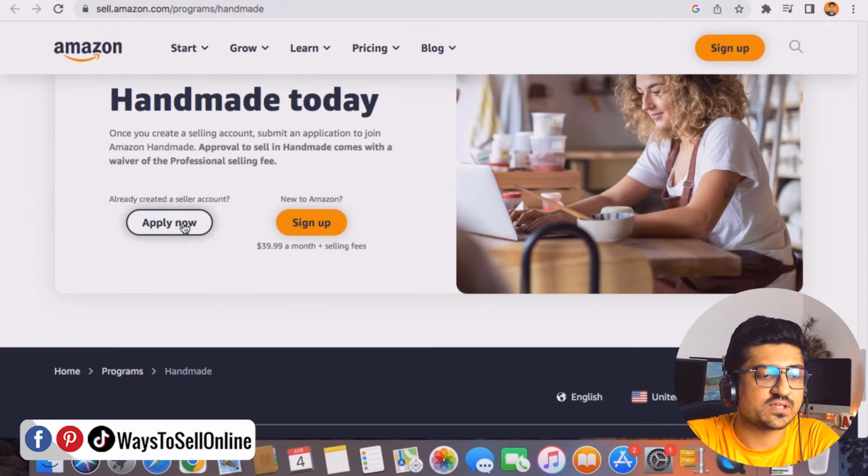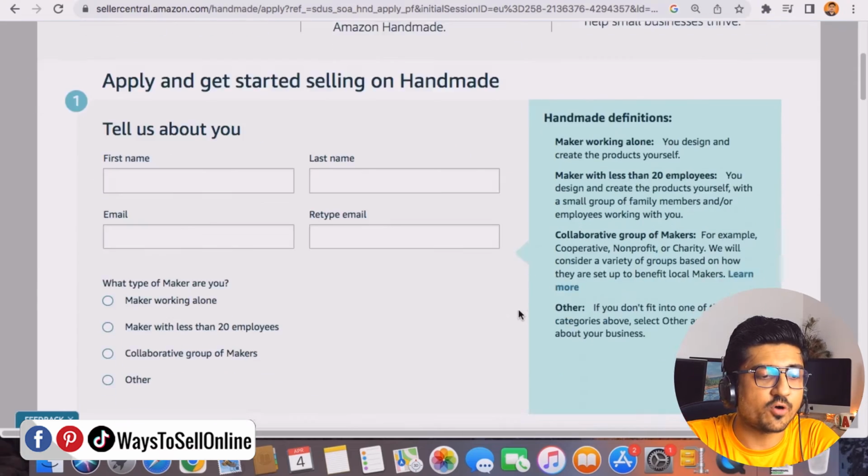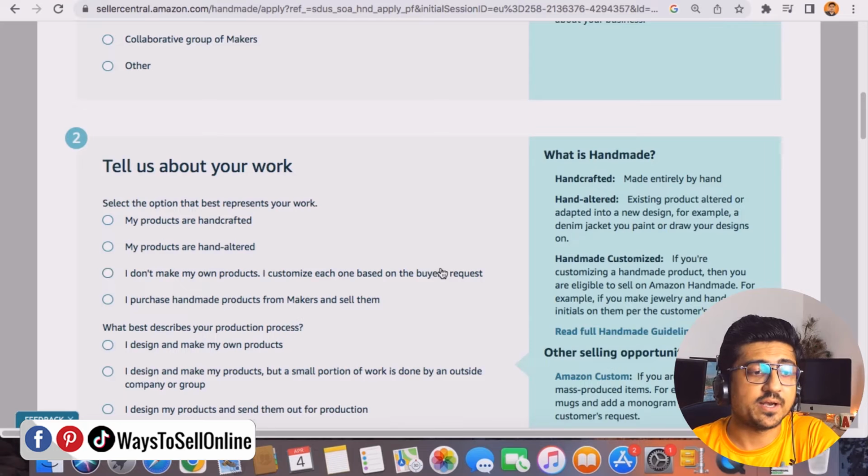And then you can just click on this apply now button, and then you can just click on get started. And here you need to fill out the form, like you need to fill out your information, the type of product you want to sell, and then later in this form you might have to submit your product pictures, information, the material, and all of those proofs which you can use to show Amazon that that product is 100% handmade. So if you fill out this form and submit that application, and if your application and product idea comply with Amazon policies, then you'll get the approval very fast.